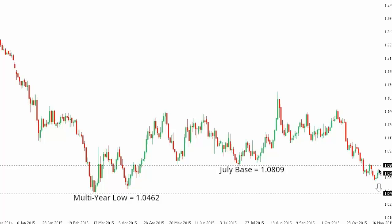But any rally should be very well capped. There's initial resistance into the 108 area, but ultimately rally should be well capped ahead of 110, with only a break back above 113 to compromise the immediate bearish outlook for the euro.